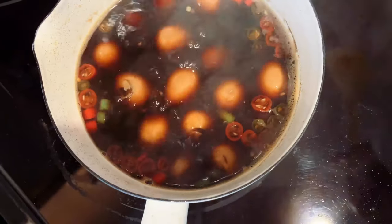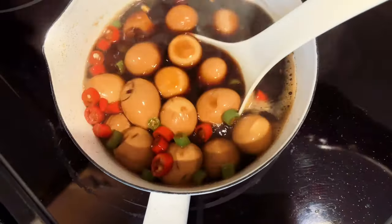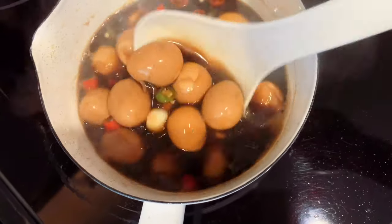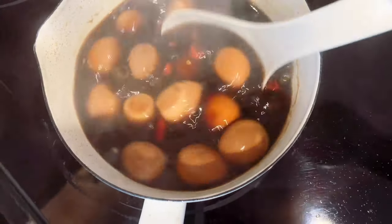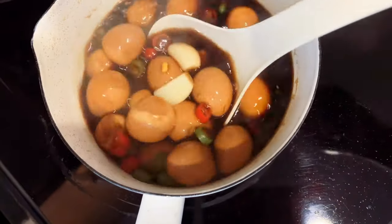Okay. All right, looks pretty good. I'm going to scoop them up and put them in a Pyrex glass and store it for 2 days until I'm ready to eat them. Oh, I guess I should probably let them cool down first too.